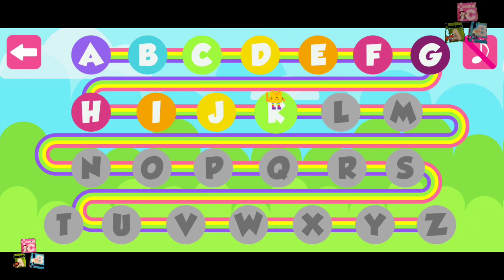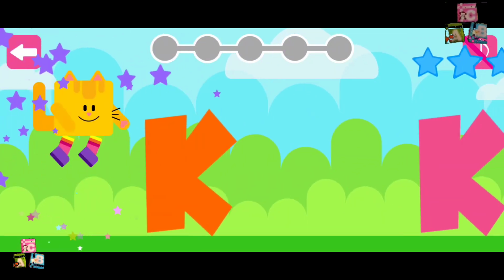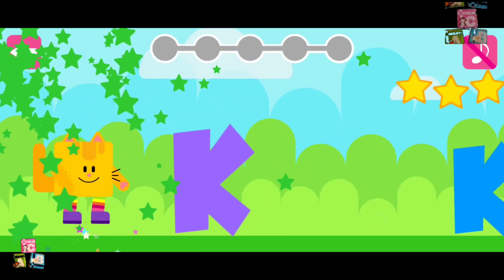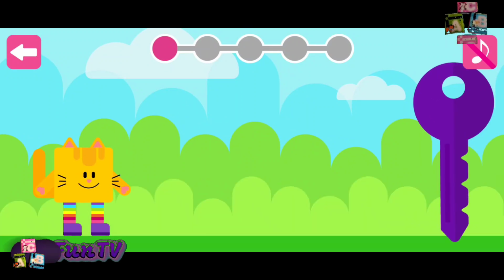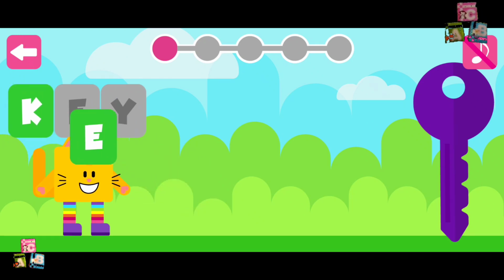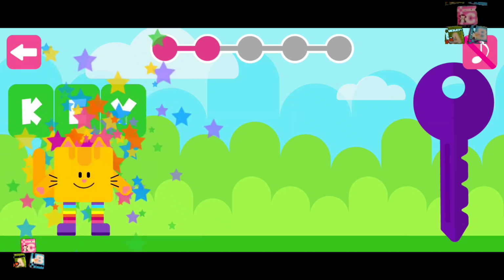K! K! Oh, I'm ready to jump! K! K! K! That's great! A giant key is here. Can you spell key? K! Nice job! E. Great job. Y. Key. K. E. Y. Key. Excellent. Yippee!